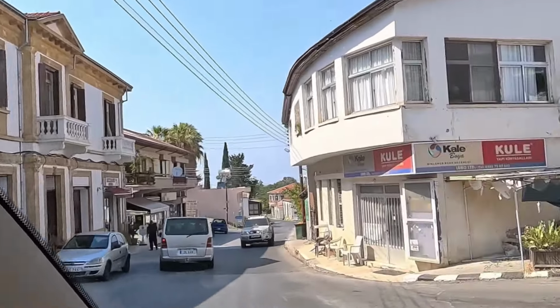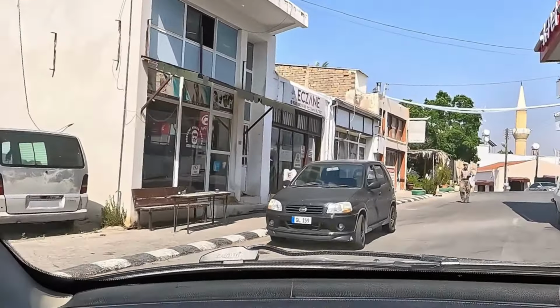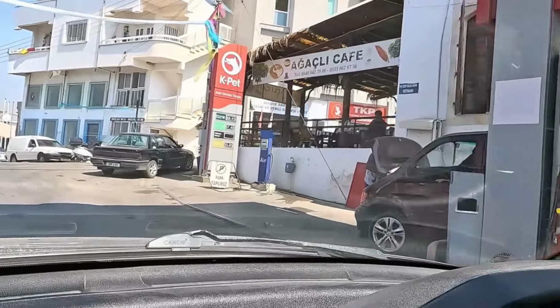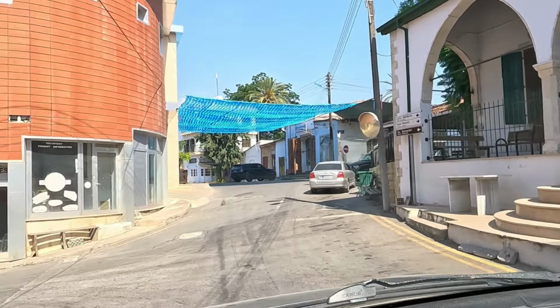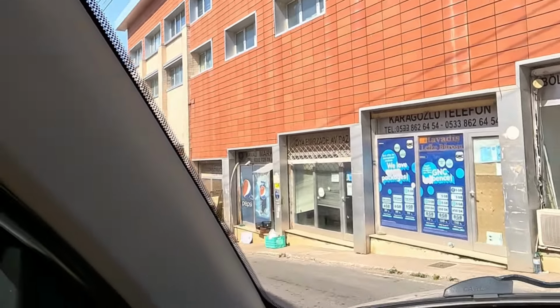We'll just swing round now into the little market square. Cafe there to your right. Again, some beautiful old traditional buildings here. Follow the road down here.